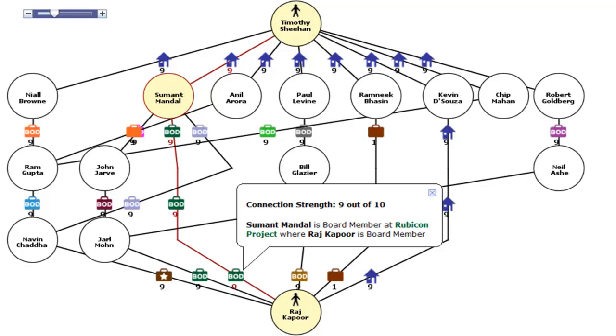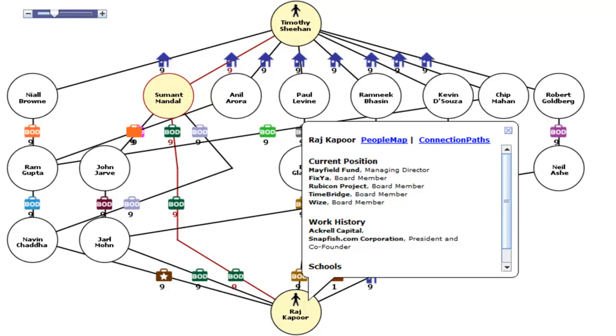If I hover over the BOD briefcase in between Sumant and Raj, this will explain how these two people are connected. As you can see, they both serve on the board at Rubicon, and therefore they know each other well. Reaching the bottom of the path, I come to Raj Kapoor, the target of my search and the person with whom I am trying to gain a warm connection to.